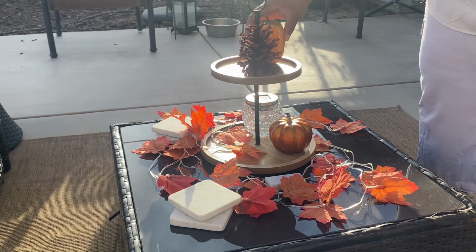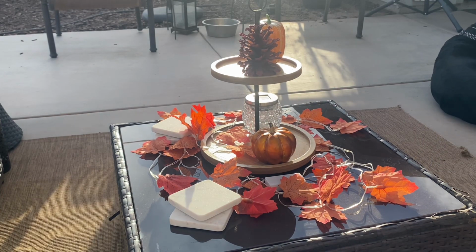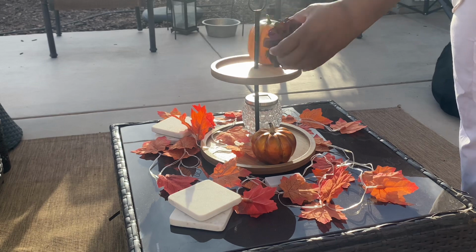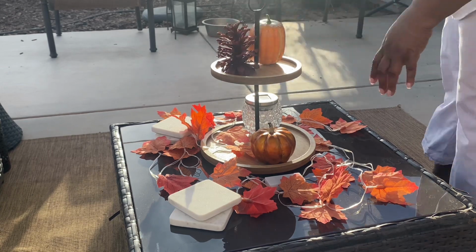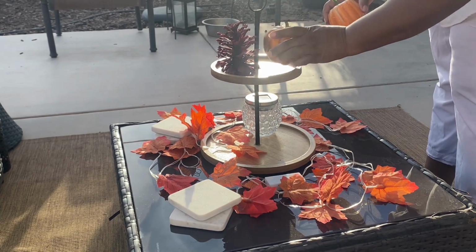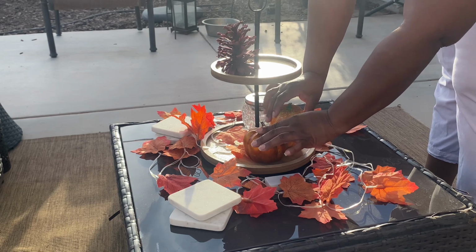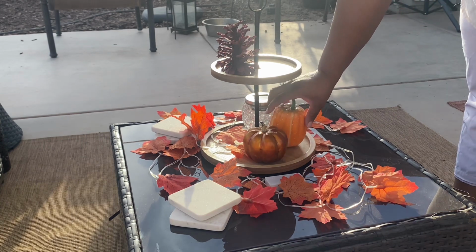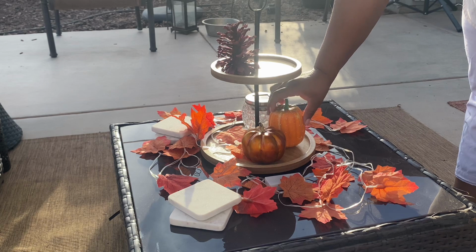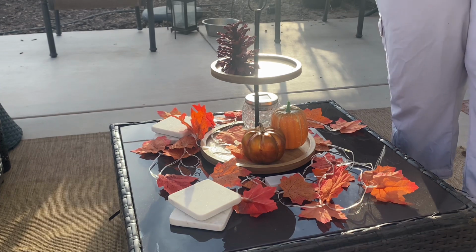You can barely feel it sticking. That looked crazy to me. It really does. I don't know, because the big one is kind of too big to go up here. I don't know, y'all. I think I'm doing too much, or I'm just not doing the right thing. But I'm gonna leave it like this. I'll figure out something for up here or reorganize it.